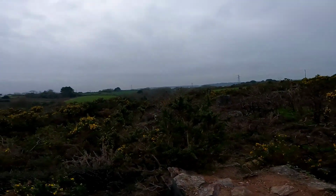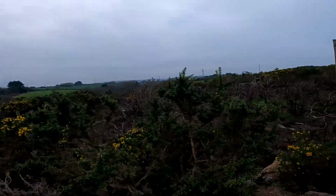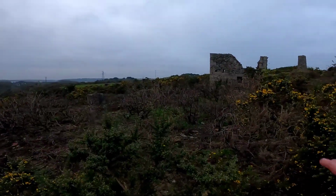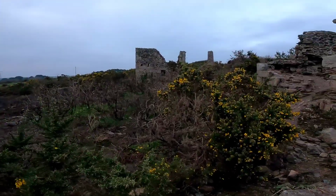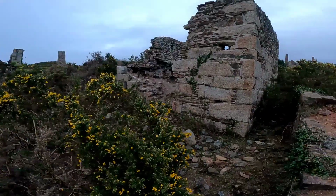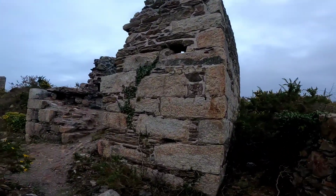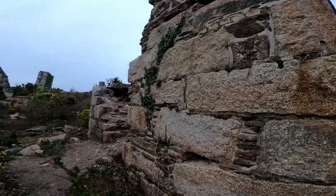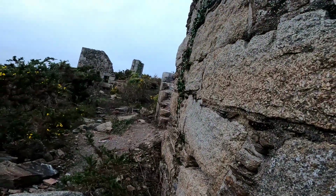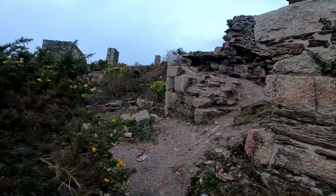We'll just get around here a minute. A bit fiddly around the gorse. There was a massive fire here last summer. Burnt quite a bit of the old gorse down. So, obviously these have been derelict like this for a long time.